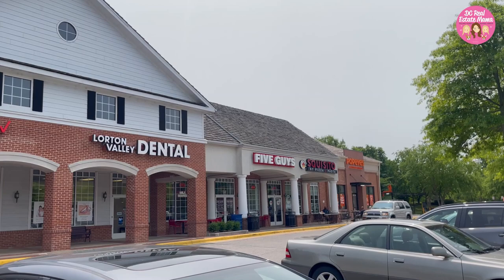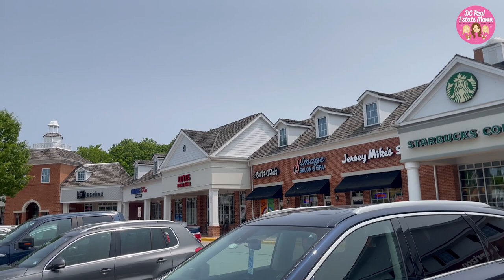And then on the northwest side of Lorton, you've got Giant, Squisito Pizza and Pasta, Lotus Pho, and Fuse Box. Very cool. Yeah, there's a lot of options, a lot more, especially than when I grew up. Alrighty. In the Fort Belvoir area.